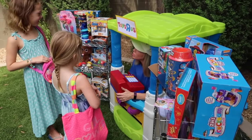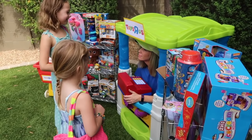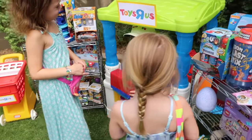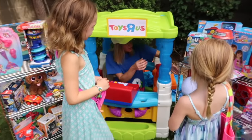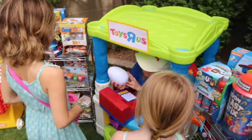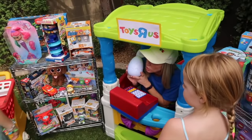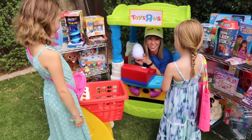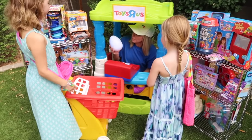Is there anything in particular you'd like to buy today? Well, we really wanted the Hatchimal. Oh, Hatchimals are my best-selling item here at Toys R Us, and I happen to have one on the shelves right over here. Let's see. Oh, yes. This is one of our best-selling items, the Hatchimal. Do you know what's inside of it? A Hatchimal. There's a little stuffed animal. It's really cool. So would you like to buy this?